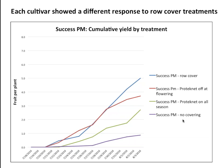Yeah. So you can see that the higher cumulative yield in terms of fruit per plant was highest with the row cover taken off at flowering, and the next was the Protect Net taken off at flowering, and then the Protect Net on all season, and then of course the lowest was with no covering at all. Emily, the person who provided me with this data, said the Protect Net toward the end of the season was kind of pushing out, the plants were pushing out of the Protect Net, so that was not a perfectly good cover as the season progressed. So that probably allowed some pollination as well as some beetles to come in later in the season.